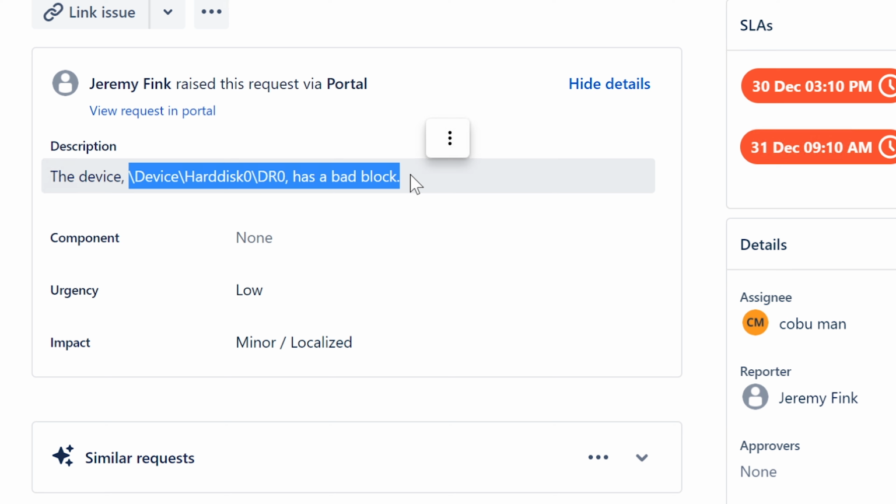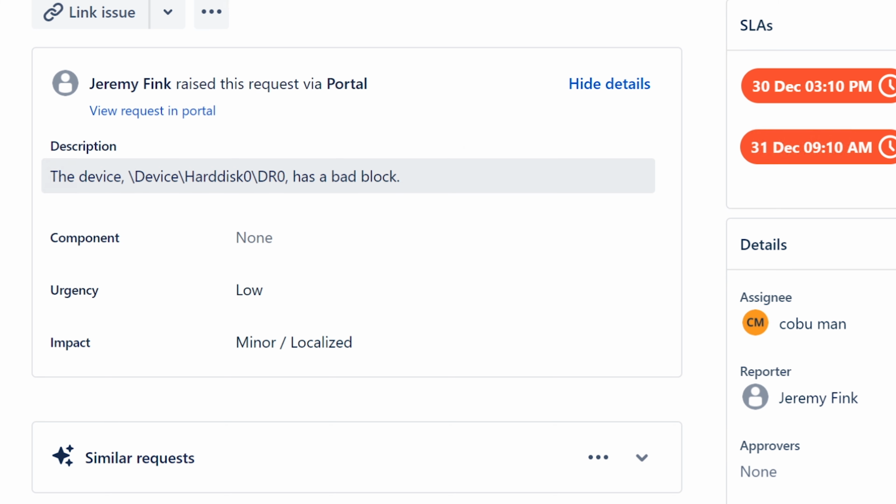I have a really good idea what this is, and we're going to try some of the troubleshooting steps, what we could do to possibly resolve this. Usually when you see this type of error, I'm going to tell you right now, when there's a bad block, that means there's something physically going on with the hard drive. I mean, it could be going bad.